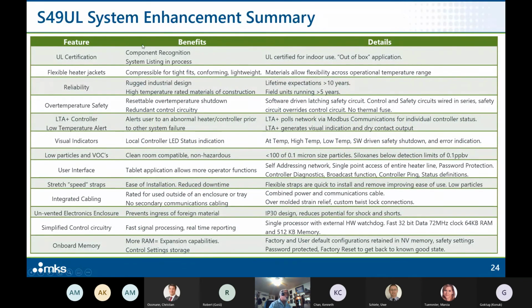Safety enhancement summary, we have the UL certification, flexible, reliable, over temp safety. We have your low temperature alert, which is kind of the brain of that part of the system. All the visual indicators that we talked about, low particles, low VOCs, the user interface with the tablet, soon to have a gateway. And for PC use today, we have the Radzio software, is what it's called. It can be pulled off the internet.